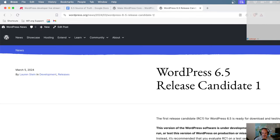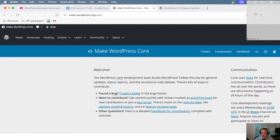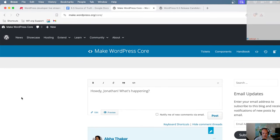I had this open a few seconds ago. So the 6.5 release candidate was released 2 days ago now. I always like to start testing WordPress releases around about the release candidate stage, just because the code is a bit more stable and they're not doing major changes.